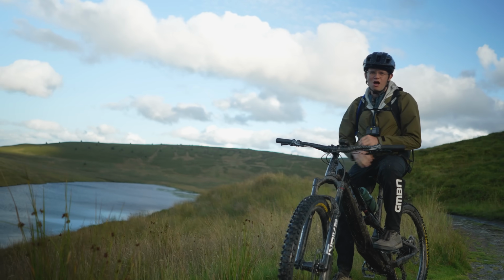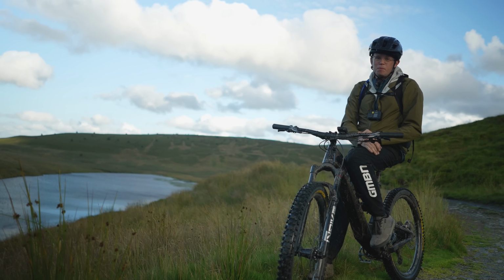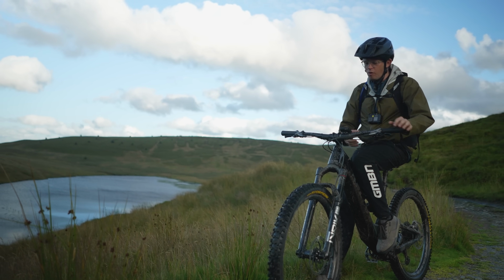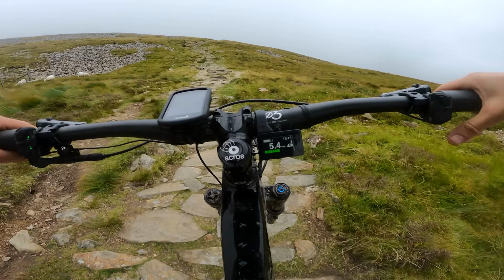Right, we're getting to the sharp end now. It's probably about time to talk about battery life. A lot of things can impact battery life and your range as well. Some of that will be what mode you're riding in, how aggressive you are, your cadence, and also the shape and feel of the terrain you're riding.